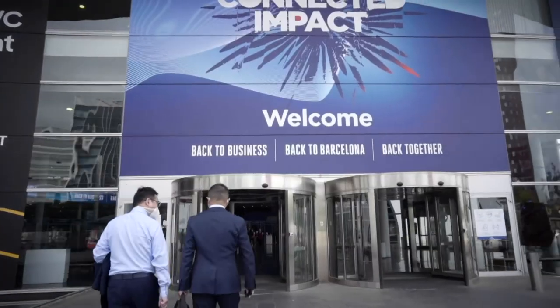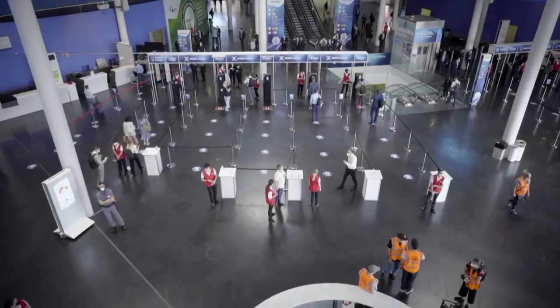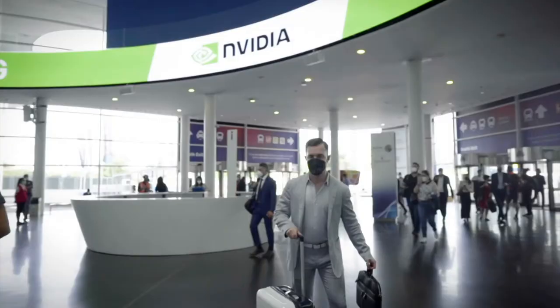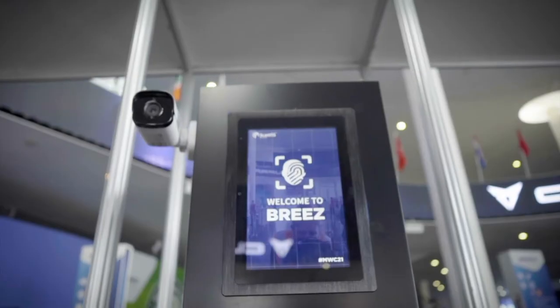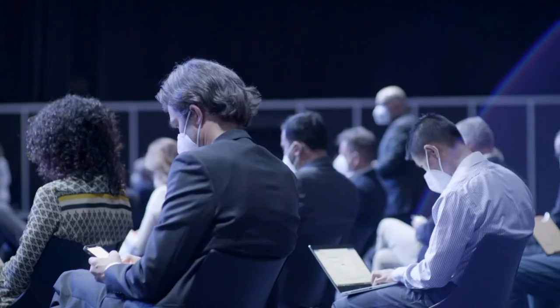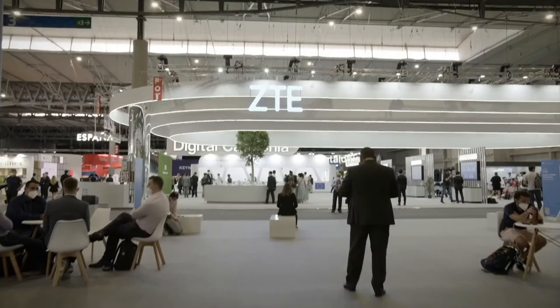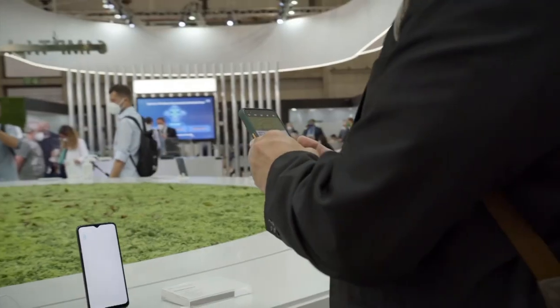One of the biggest tech events in Europe, Mobile World Congress, returned to the scenes this year in a hybrid show. With professionals from all over the world making the trip to Barcelona, it was cancelled last year due to COVID-19. Mixing online and in-person presentations, announcements, unveils and glimpses at the future were made at this year's event.